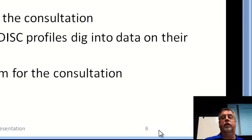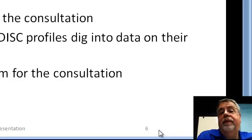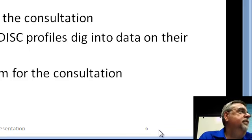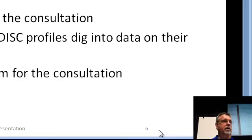There are more things you could do. The package opens communication with the prospect and immediately increases their confidence in you. You're paying more attention, you're being more professional, you're being more prepared. It provides data or documents they need to gather in advance. I asked them questions about, have you done remodeling, and, you know, it saves time in the consultations. It lets the C and S DISC profiles dig into data on their own time. I used to print out graphs and charts and all the stuff, everything that had happened.